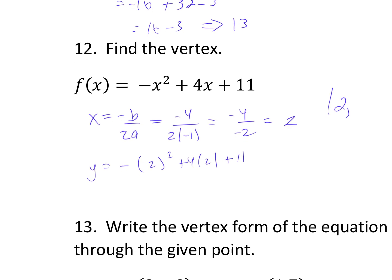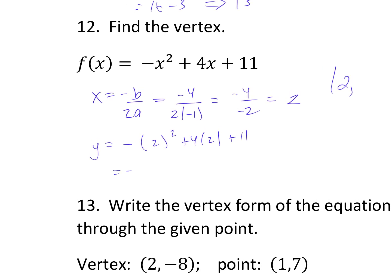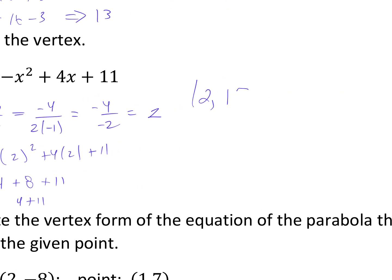Now, guys, what do we do first here? Is this negative 2 squared? Where is the negative sign? It's on the outside. That means I square the number, and then the negative goes with it. So it's negative 4 plus 8 plus 11. Work left to right. Negative 4 plus 8 is 4, and 4 plus 11 is 15. So your vertex is at 2, 15. If you had to write this in vertex form, what would your a term be? Negative 1. Good.